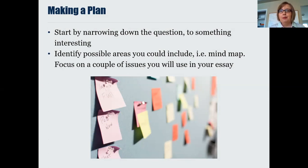So start out with a couple of issues and narrow down. You want to make your question as specific and manageable as possible. So if we return to the idea of pain, you might want to start with a blank piece of paper and say, what do I know about pain?